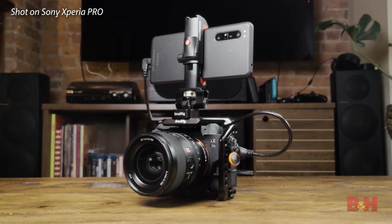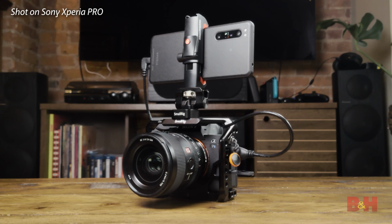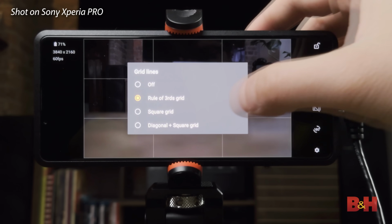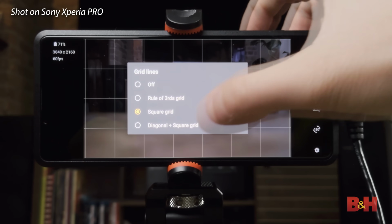External video monitoring is a crucial part of almost all video productions these days, especially if you're working with a camera with a smaller, lower resolution display or a camera that doesn't even have a display. Many users also use monitors for their assist functions and better color accuracy. The good news here is that since this is a 4K OLED screen, the Xperia PRO simply looks gorgeous.